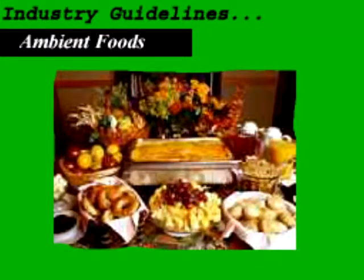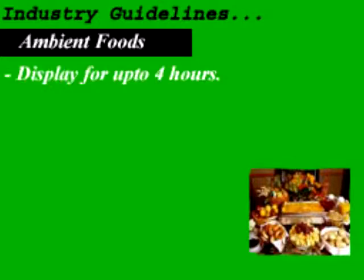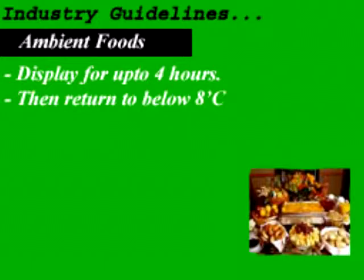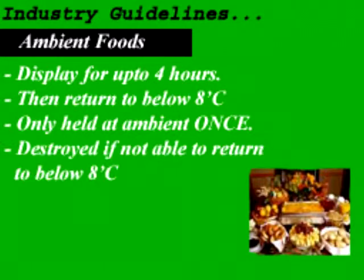The food industry recognises that at times buffet foods and sandwiches must be displayed at room temperatures. The guidelines with respect to these foods state that such goods may be displayed for up to 4 hours, after which they must be returned to below 8 degrees Celsius. They may only be displayed once under these conditions, and if not able to be returned to below the 8-degree mark, they must then be destroyed.